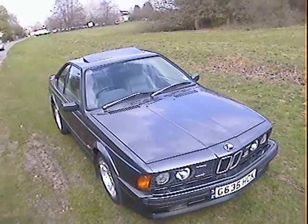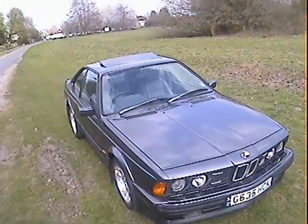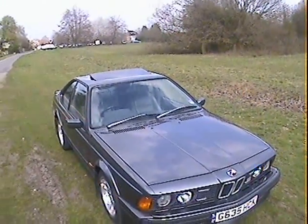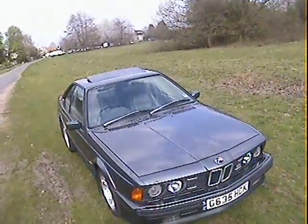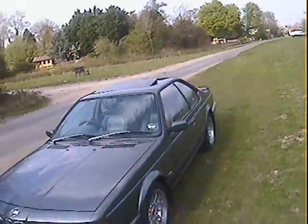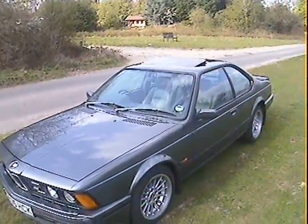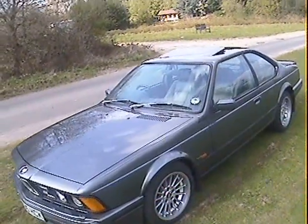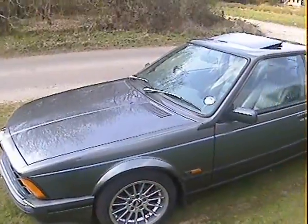Okay, let's take a walk around this 1989, so one of the very last ones. Well, it could be 1990 actually, but certainly on a G plate. BMW 635 CSi Highline automatic, finished in Dolphin Grey with grey interior. It's got sort of M badges on it, although we're not pretending it's an M, but it has been badged as such. It's got 17-inch Alpina style alloys on it.